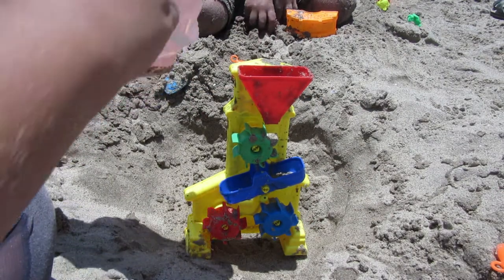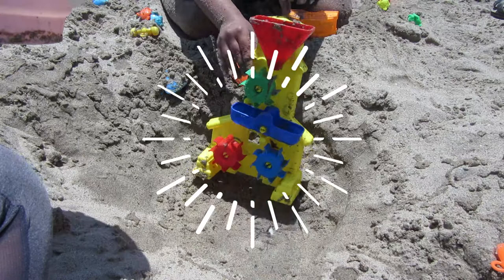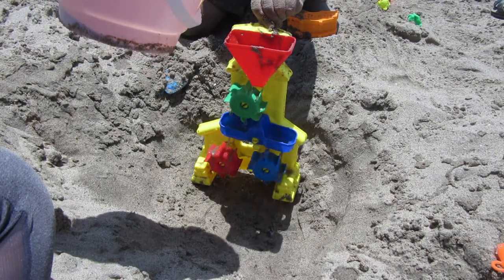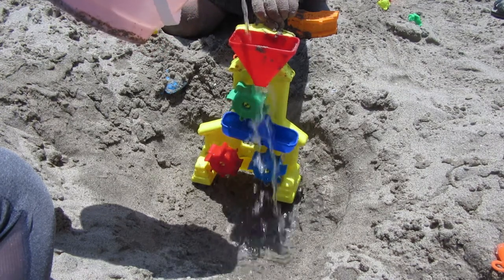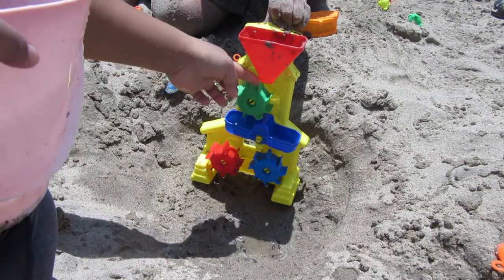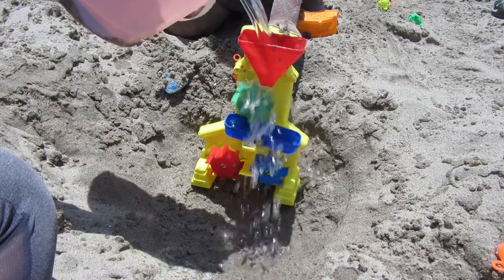This is a sand or water wheel. It has many colors like yellow, red, green, and blue. A water wheel is a mechanical device for tapping the energy of running or falling water by means of a set of paddles mounted around the wheel. I really had fun playing with the water wheel.